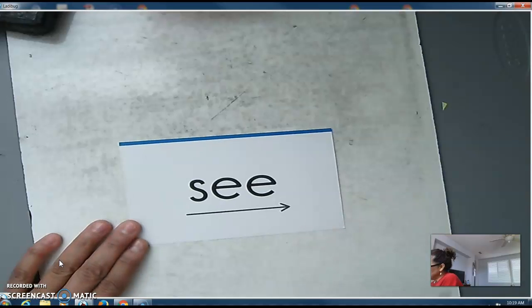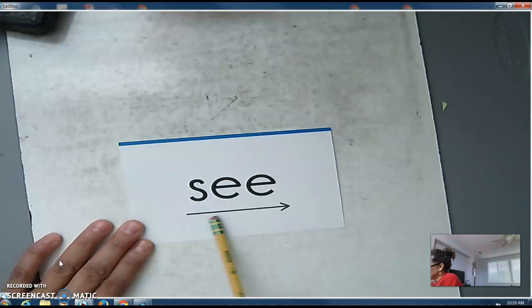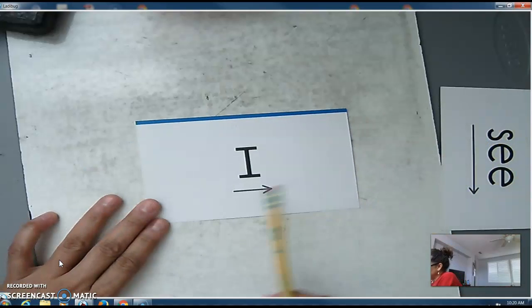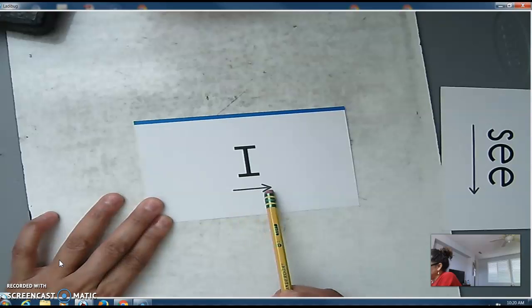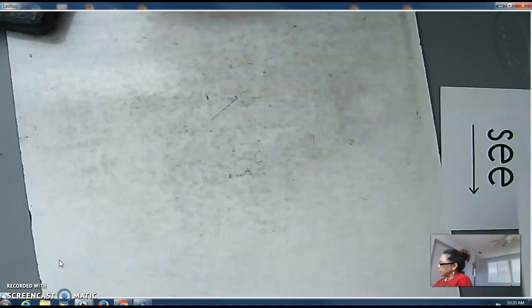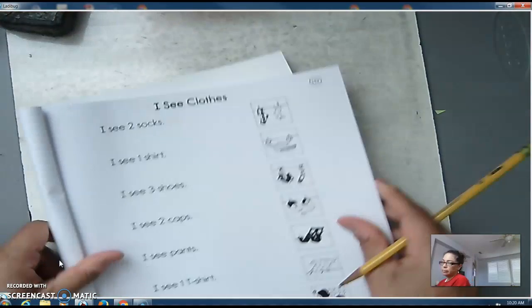So let's read the first sight word. Ready? Read. See. Spell. S-E-E. Next sight word. Read. I. Spell. Capital I. Those are the two words that we're going to see a lot in this story.